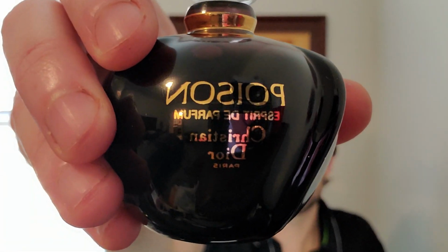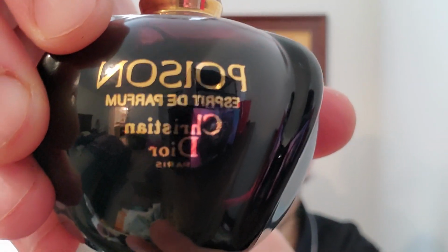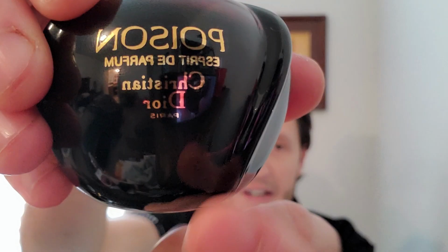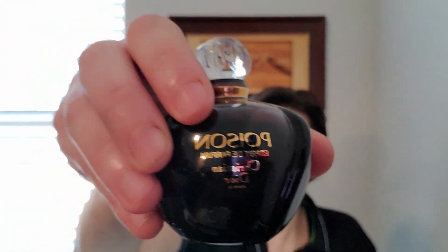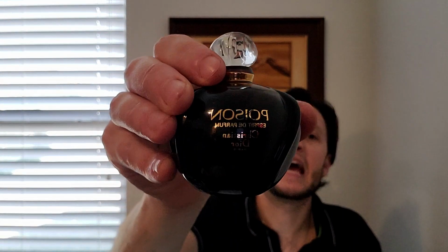Next is another discontinued version, not a discontinued fragrance, but a discontinued version, and it's another women's fragrance. It's Poison, and this is the Esprit de Parfum. Basically, Esprit de Parfum is a word that Dior kind of created for their extrait. As you can see, it doesn't say Dior, it says Christian Dior. And this is courtesy of Anouge from Enchanté Perfumes. This was the only one that he had.